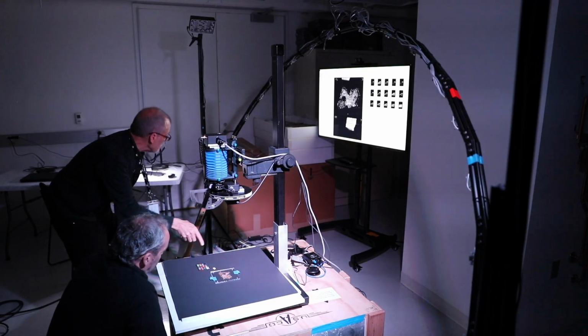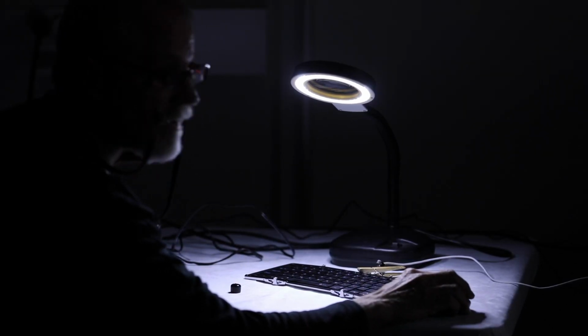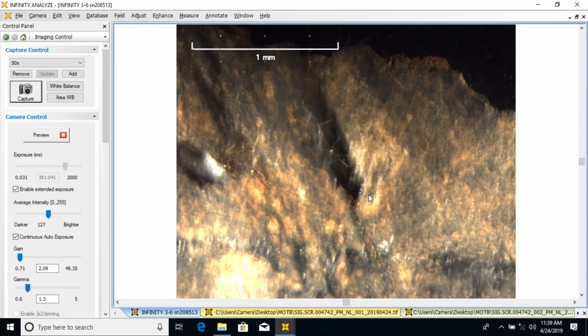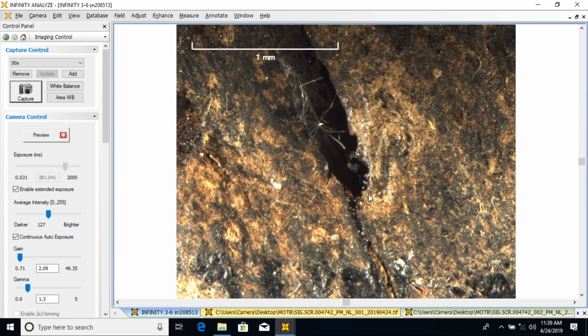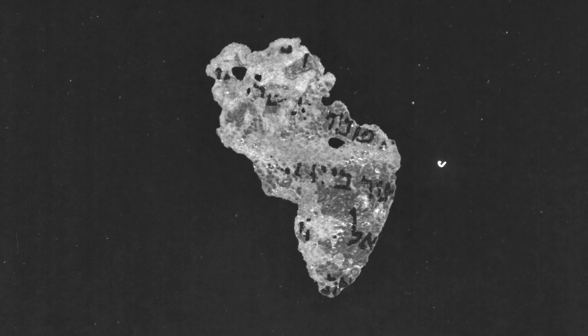We now know that there was much information to be gained from studying the fragments under different wavelengths of light, under high magnification, identifying the materials from which they were made, and analyzing the materials deposited on their surfaces. We started with imaging. Multispectral imaging was conducted on the fragments to collect information that was not visible with the naked eye.